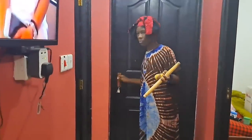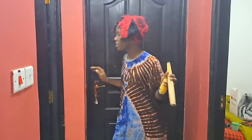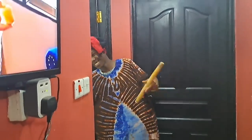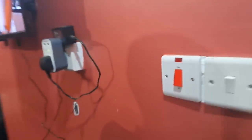So guys, mnaniona vizuri? As you can see, kuna milango mingi hapa. This is a bedroom, this is a choo. That's my challenge, yes, because I'm an African. Let me show them my toilets.